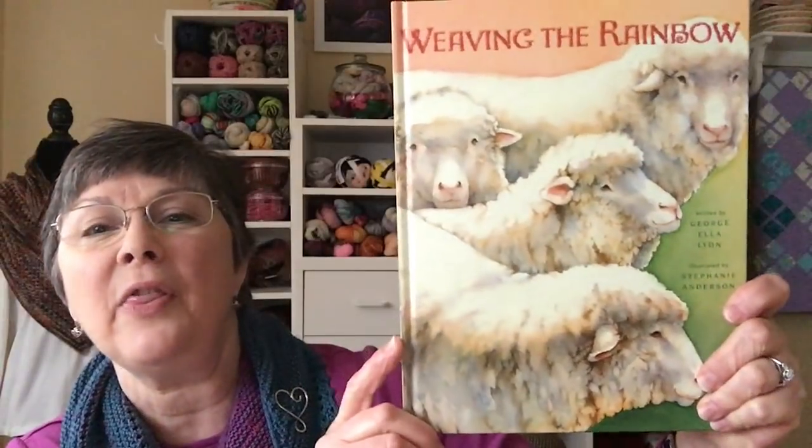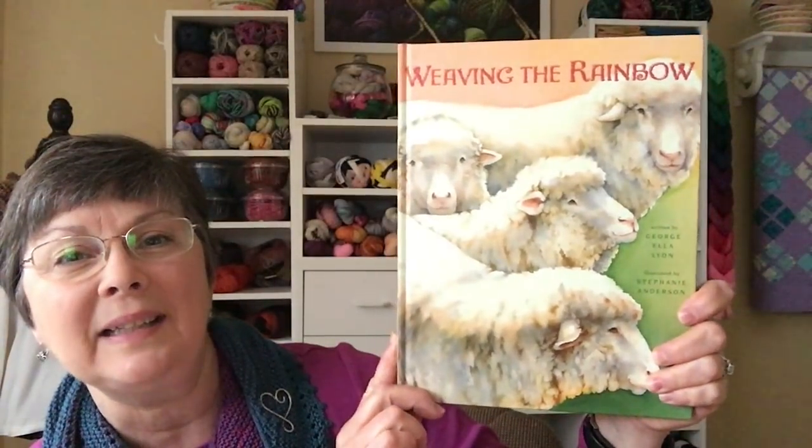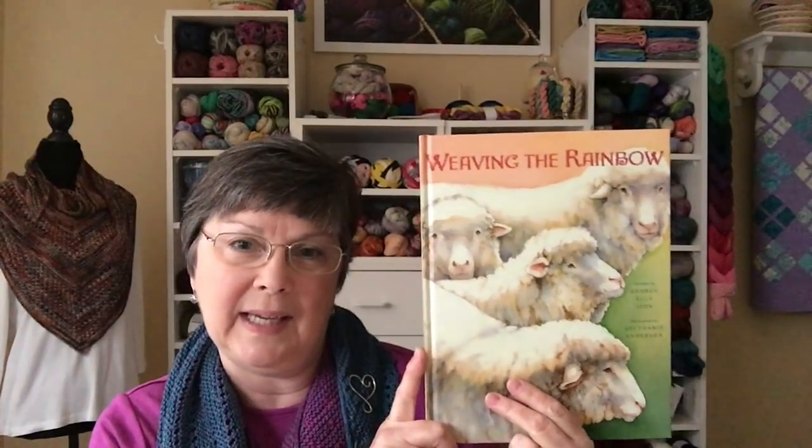And so now it's time for our fiber-related children's literature book. And our book today is called Weaving the Rainbow. It is written by George Ella Lyon, or Lyon, and illustrated by Stephanie Anderson. This book is so beautifully illustrated, and it's not just about weaving. This book would be great if you're a weaver and you'd like to share that with children or grandchildren. It takes you through the entire process, and it's just so beautifully illustrated.